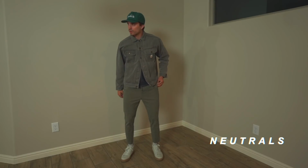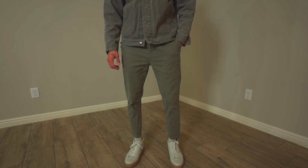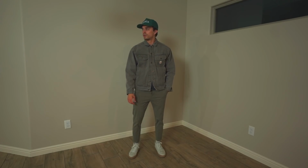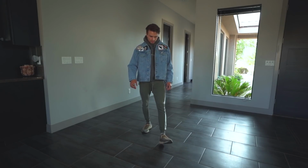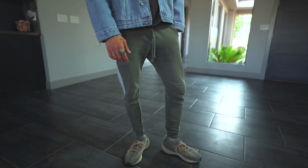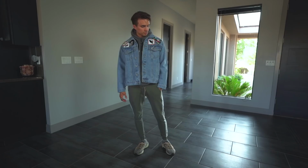Integrating neutral colored pieces into your wardrobe will really take your style to new heights. The benefit of this is immense because no matter what colors you decide to roll with, your outfits will always match. For example, this fit has a wide variety of colors. We got blue, gray, green, orange, yet because they're all in their neutral versions, they mesh and complement each other very well. Definitely something you'll want to incorporate into the winter and upcoming year ahead.